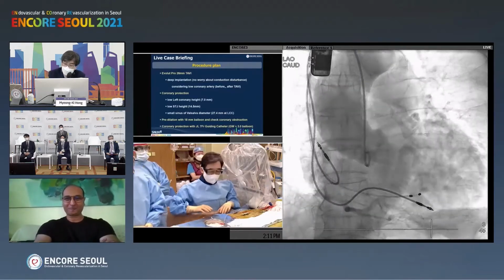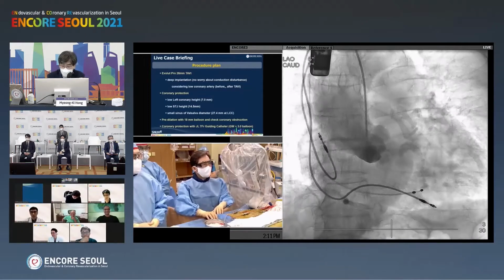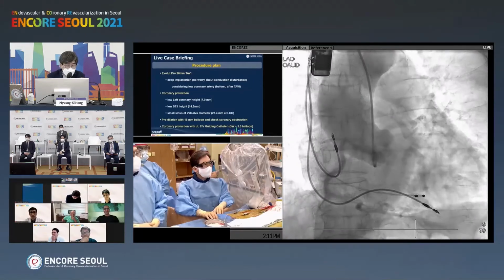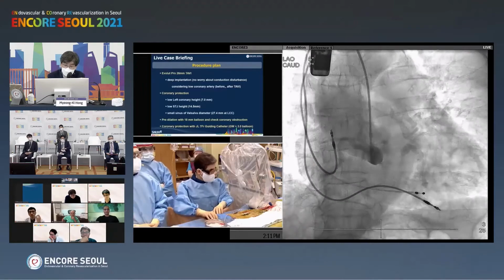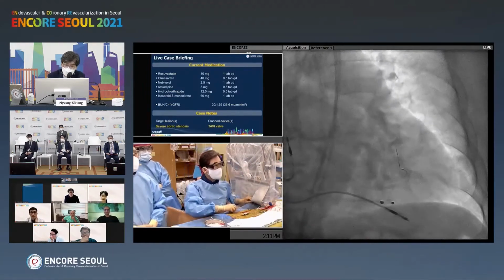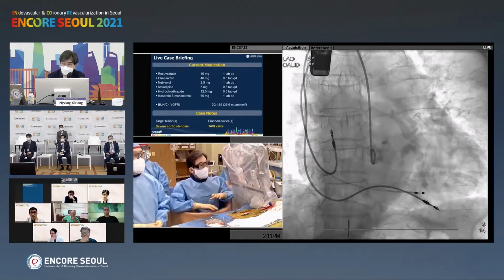Actually, your presentation is the only focus in the aortic valve, but we have to take care of the other factors. What I mean is that the patient has a chronic kidney disease and the renal function, eGFR, is elevated, so please show us the TAVI procedure, take care of the other factors. Okay. Let me show you the angiography.